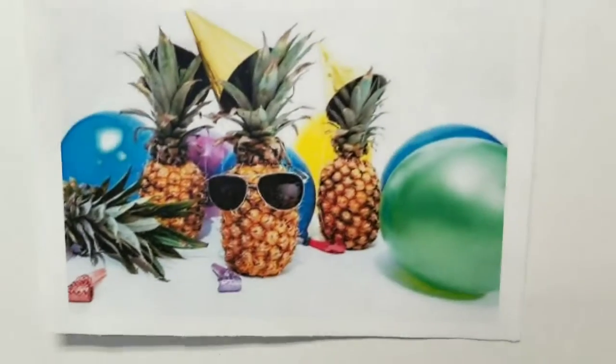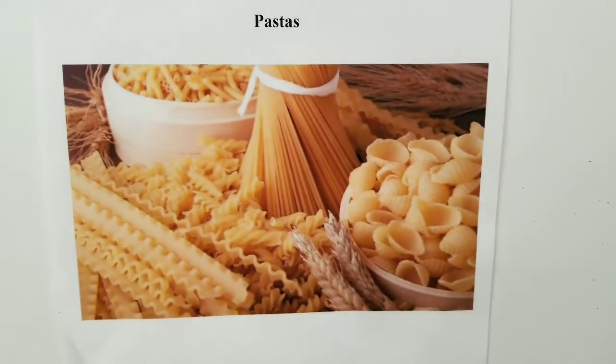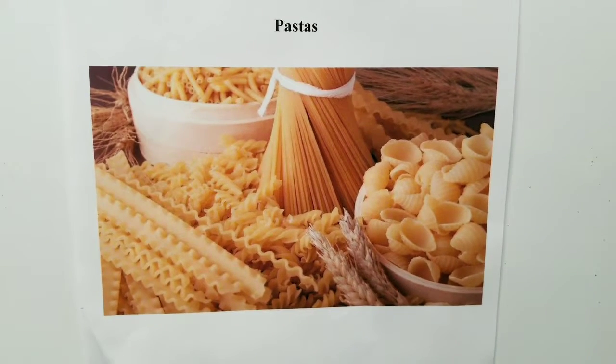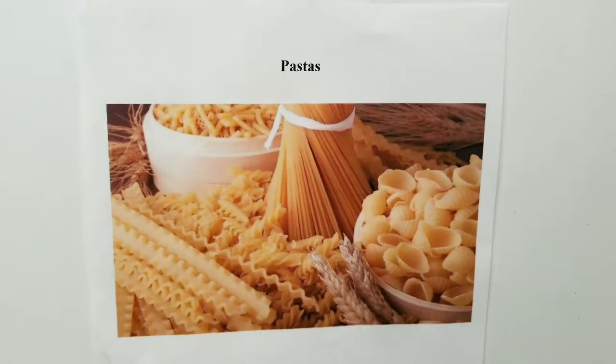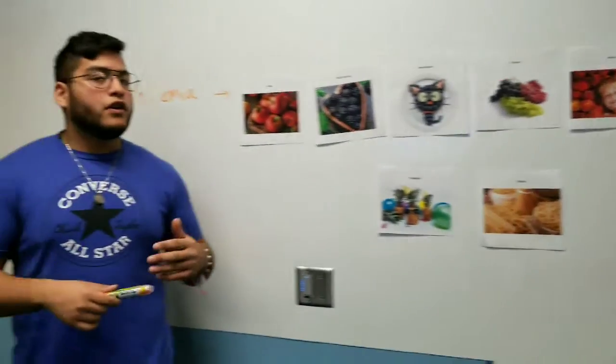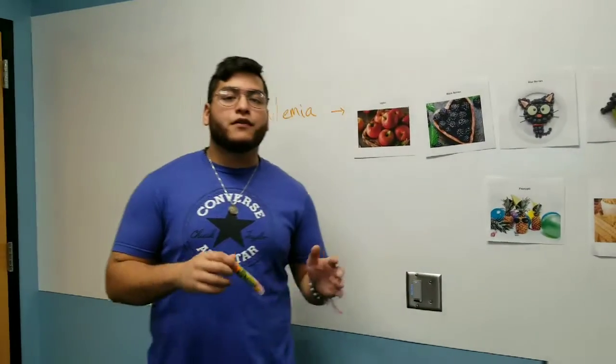Pineapple's a really good one for you if you want to party with a pineapple. And then we're going to move on to pastas. Pastas are also extremely good for you. You can have lasagna. You can have different kinds of shells, stuffed shells, Alfredo. Any of these you can make at home with your family. They'll be really good with also keeping yourself happy with different types of foods.